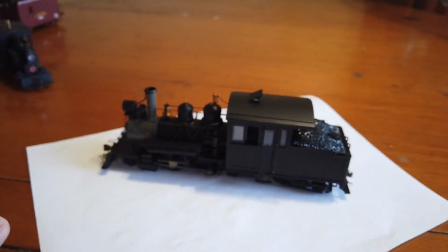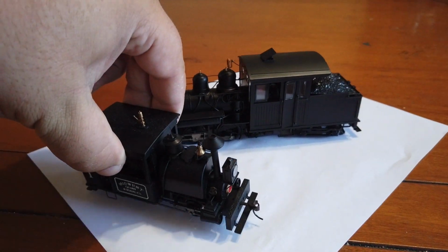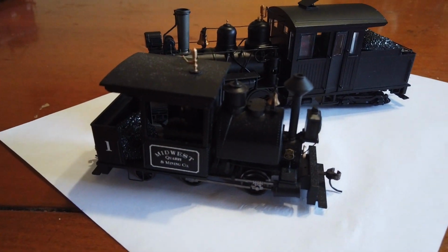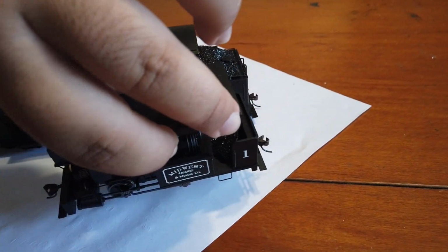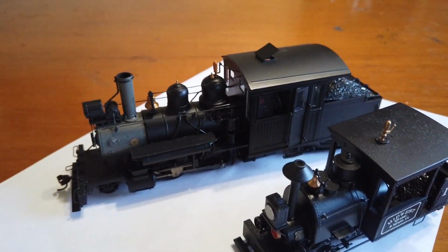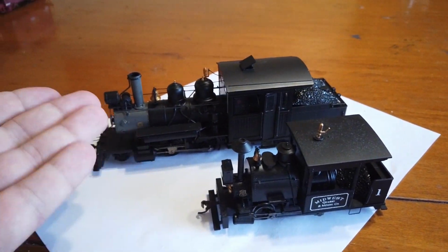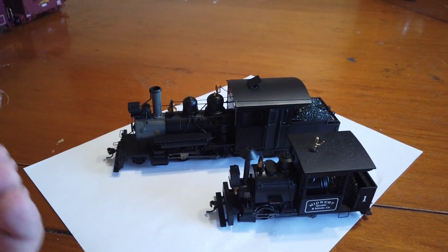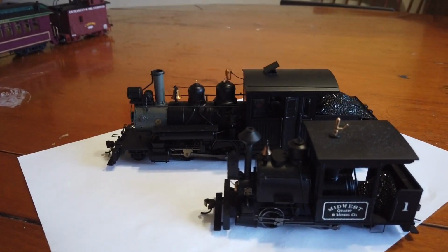But to compare this locomotive to the one I got a couple weeks ago, this is a Baldwin 042 Porter style locomotive. It is also ON30 scale as well. As you can see, it is about half the size of this Forney locomotive. And I really do love both these engines. I'm really glad I was able to acquire them. These are the exact two engines I wanted in the first place, so I have been extremely lucky with acquiring these.